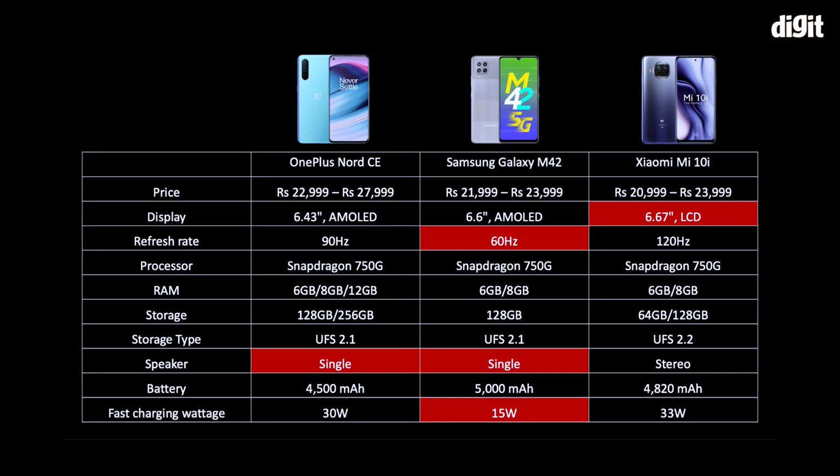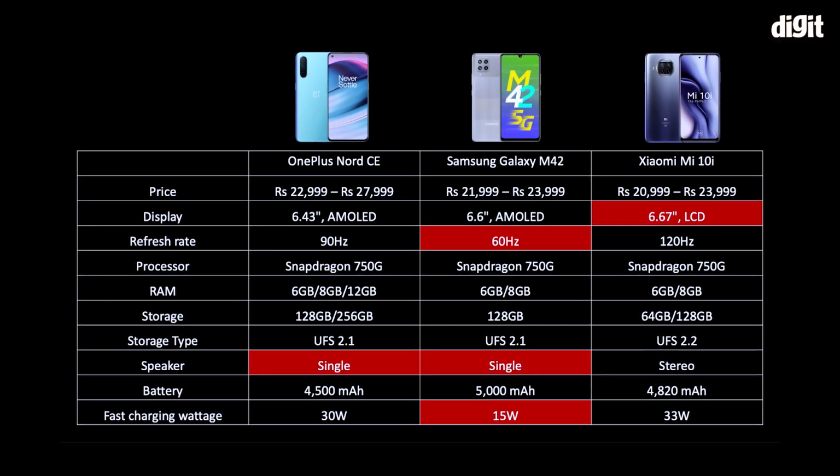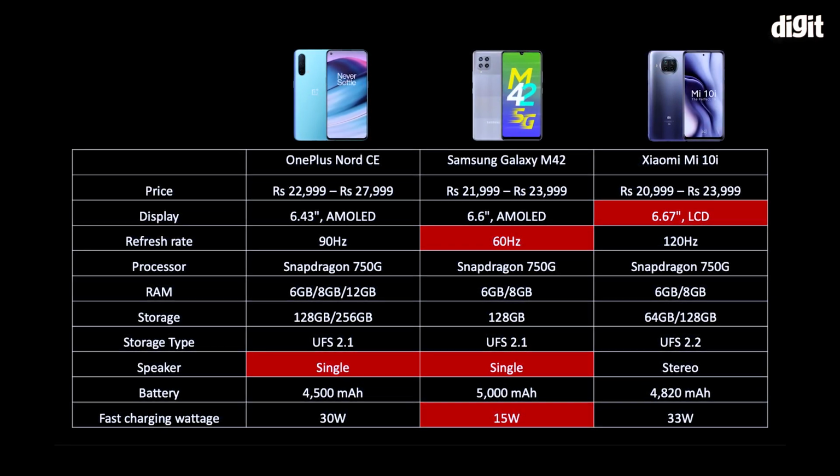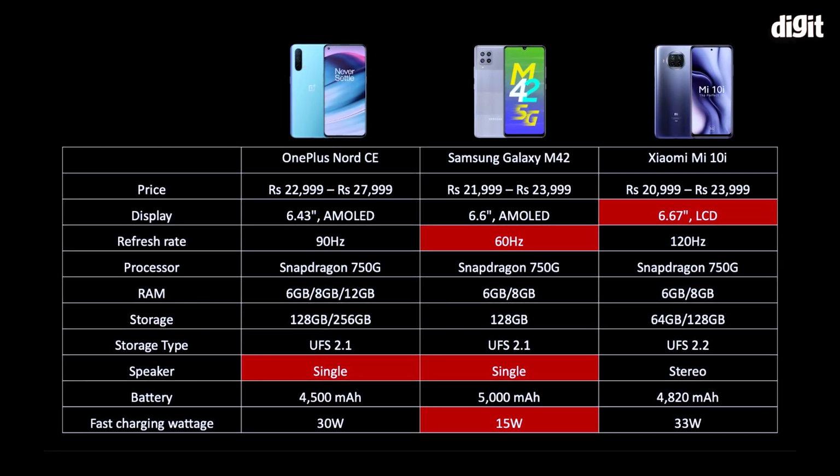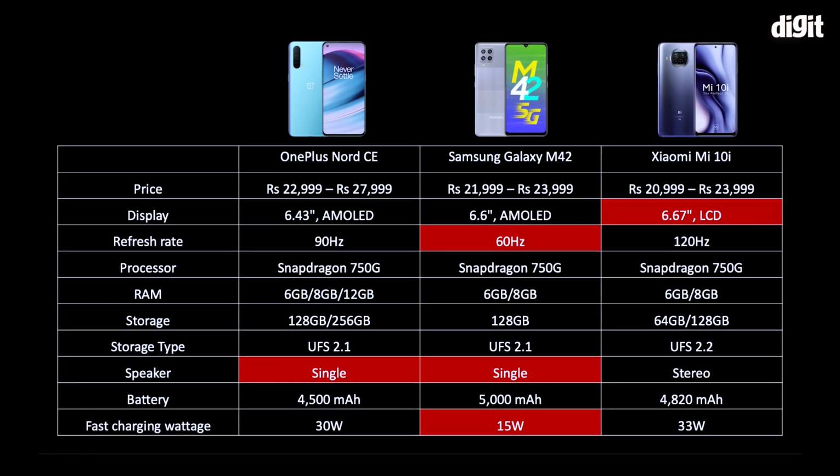As you can see, these are the basic specs of all the three phones, and we have highlighted some key drawbacks for each. For instance, the Galaxy M42 has an HD Plus AMOLED display, which is a big no-no, especially when you see its asking price.